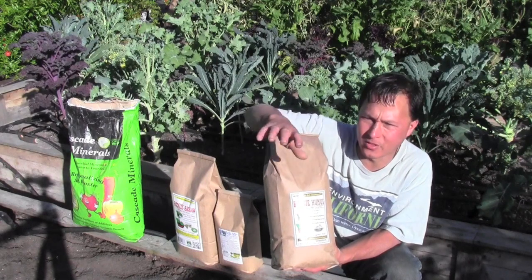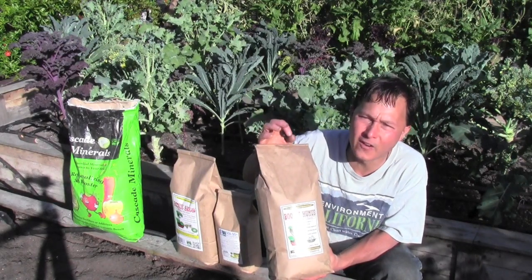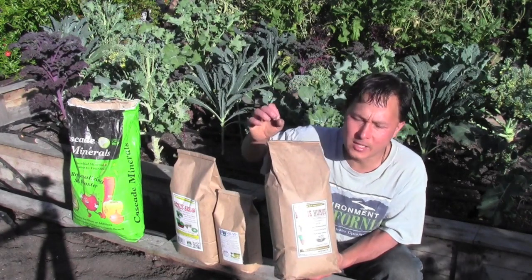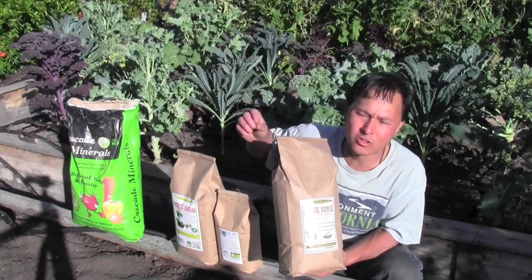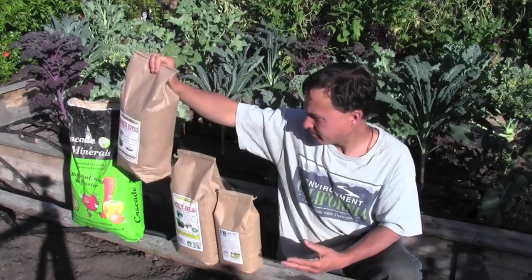I've noticed I put this on certain plants, and man, they just go crazy because of the fungi, and hopefully some fungi are in the soil too, but they're really required and deficient in the soils, and when you add them to the soils, the plants will respond.